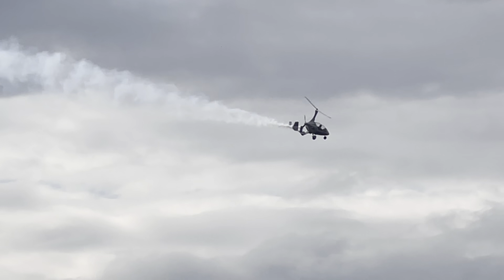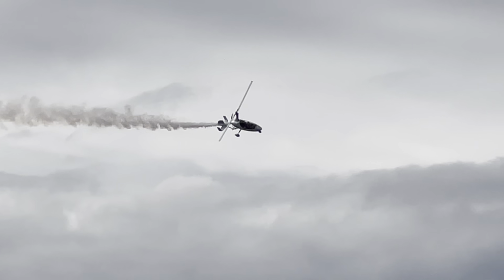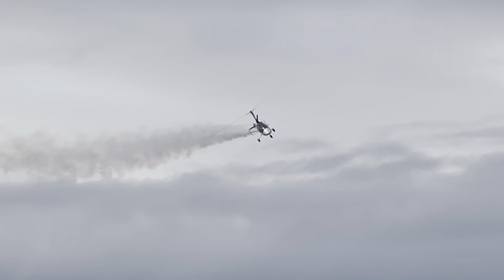Later on, when Peter's finished his routine, we get what's called a gyro bow to the crowd. That's when we know he's finished, but in the meantime he's going to push it through the envelope.